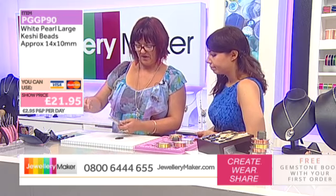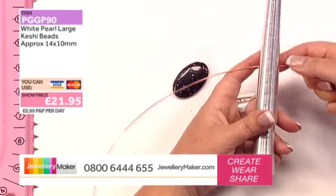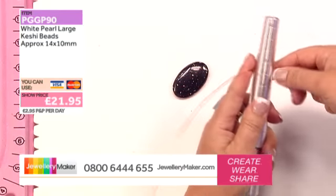So this is a very, very easy ring. I think my friend showed me how to do something similar to this years ago. I'm about an N, so I'm going to go up a bit. I'm going to do an O because that's a really good size.